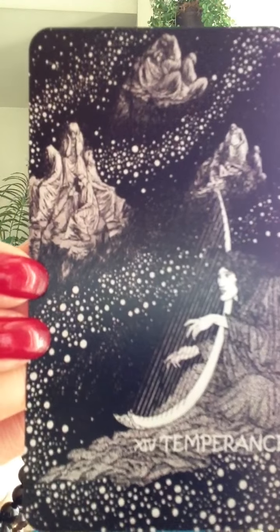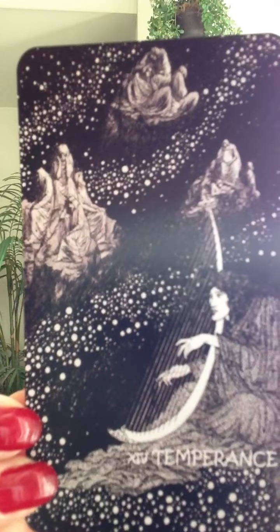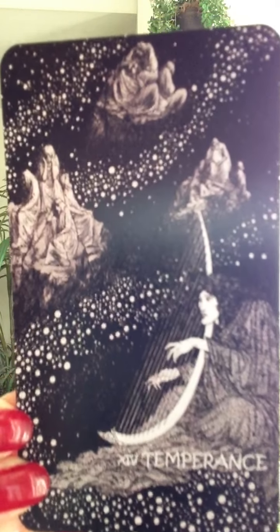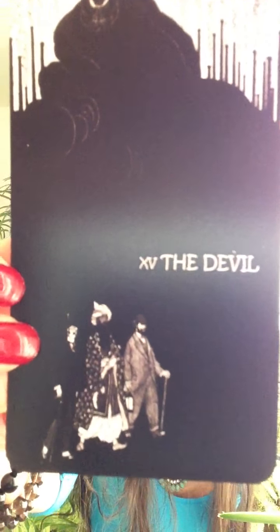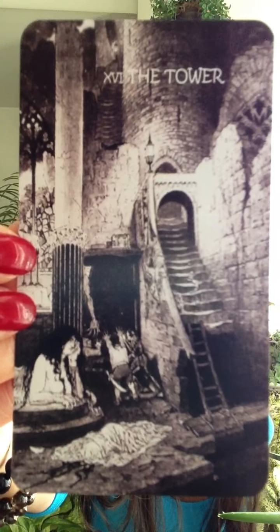See, there's a harp being played there, and so Temperance is the card of the alchemist, and that blending of fire and water, but to me here it is a blending of light and sound, which I find very meaningful, because everything in our universe has been birthed from and consists of light and sound. So I just adore this card. The Devil. The Tower. There's a lot going on in this Tower card.